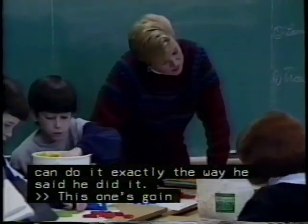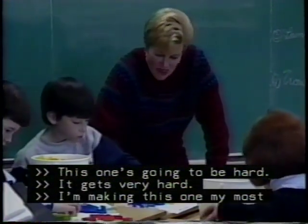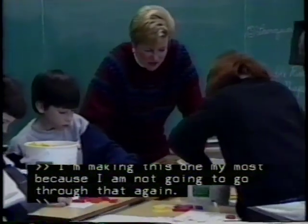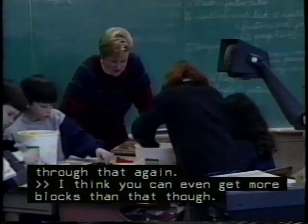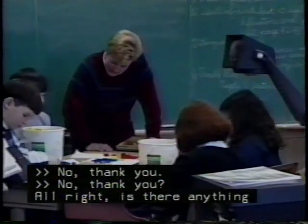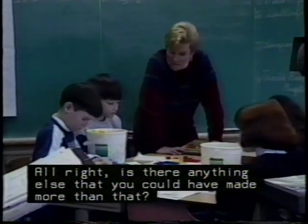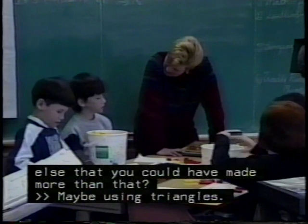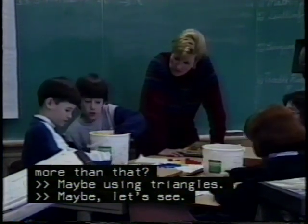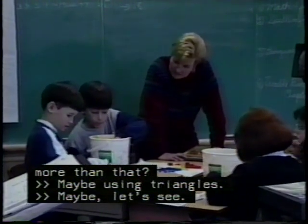This one's going to be hard. It gets very hard. I'm making this one my most because I am not going to go through that again. I think you can even get more blocks than that, though. Oh, thank you. No, thank you. All right. Is there anything else that you could have made more? Maybe. Let's see. You think this is going to take you forever? I got to cover this thing again.